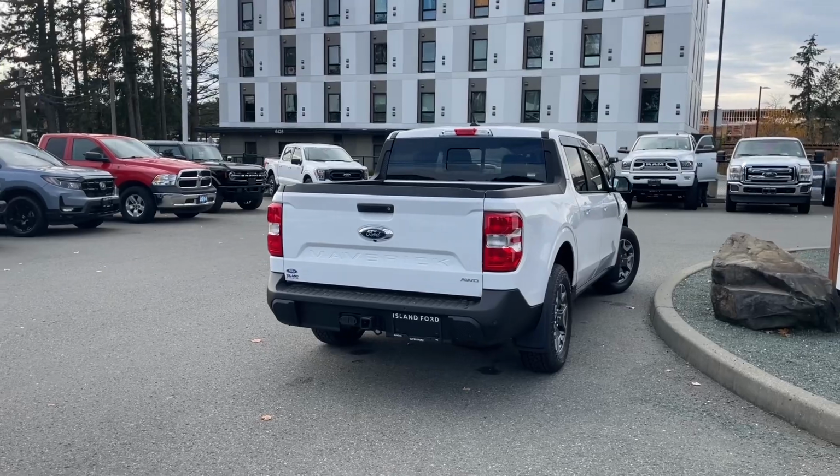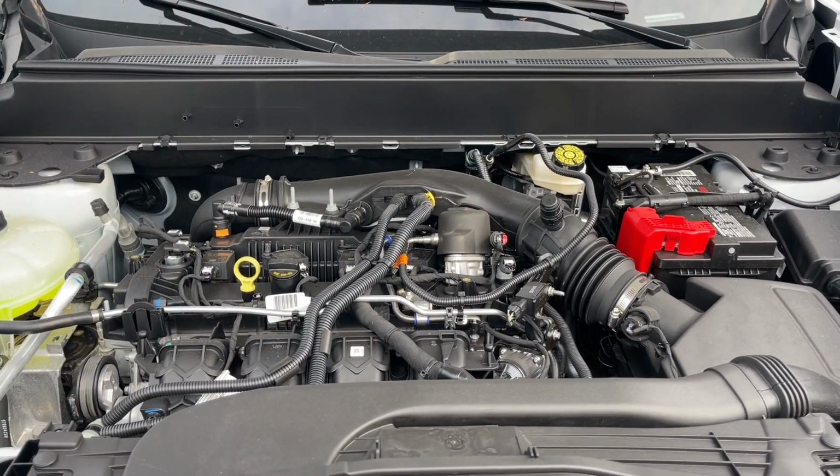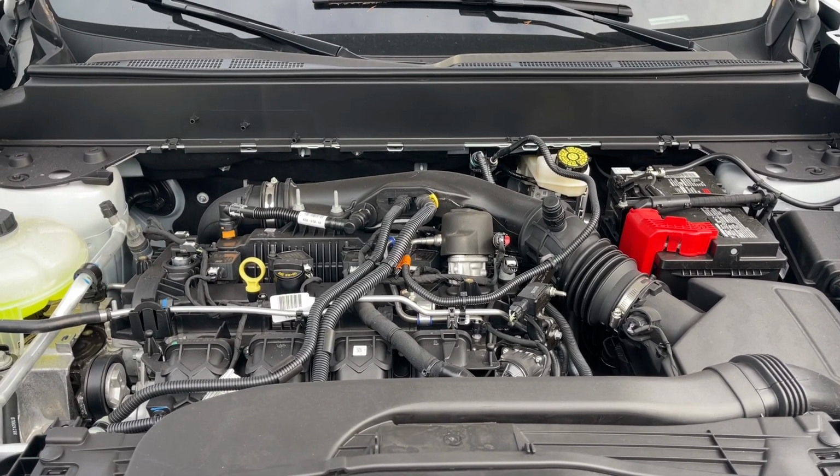Stay tuned. We're going to have a look under the hood and inside and out. This is a 2-liter EcoBoost engine paired with an automatic transmission, and it's all-wheel drive. Let's have a look inside.